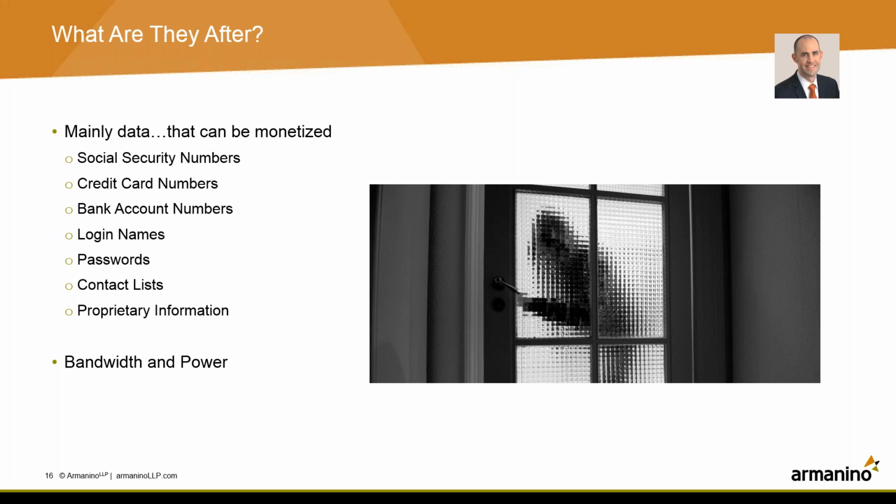And oftentimes what they're looking for, as we talked about, is social security numbers, credit card numbers, bank accounts, logins, passwords, account details, etc. Something that can be monetized. And if they can't, what they then want to try to do is maintain that access to that environment, to your house, to your servers, etc., because then they can use your bandwidth and power to launch attacks or launch other types of activities, and it'll look like you're doing it, not them. So a lot of things to think about here in terms of what these folks are after.